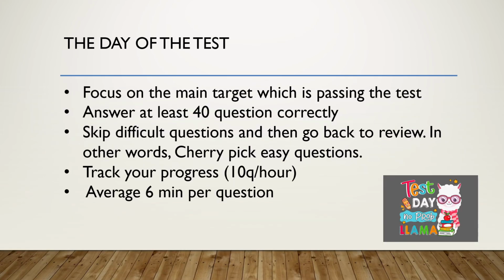All right. So on the test, focus on the main target, which is passing the test. Answer 40 questions correctly. Technically, you have to answer 60 questions correctly out of the 80. But why do I say 40 questions? Because by saying 40 questions, the other 20 are going to come sort of by default. Even if you keep on guessing C or B, you can get 5 questions out of the 80 for free just by guessing. That's the probability. So get at least 40 questions correctly, so that brings momentum, and then you can say, okay, I have good chances of passing the test already.